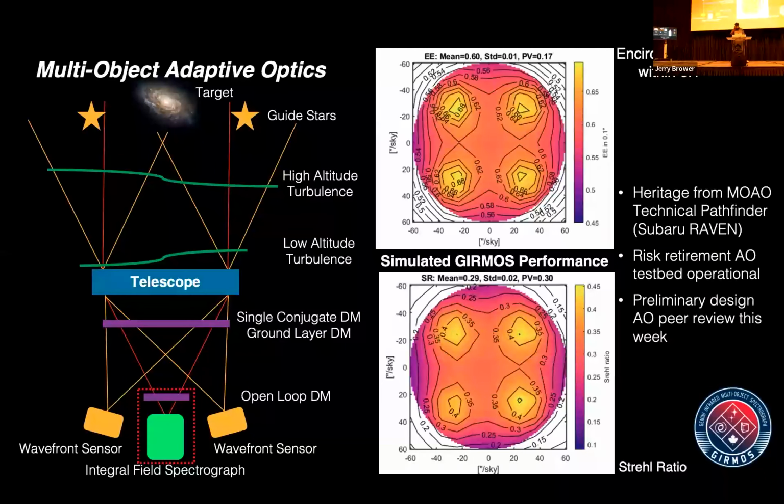So just a little bit about multi-object adaptive optics. You might be wondering what the heck is that. And that's shown by the graphic on the left there, where you have GNAO that has its own wavefront sensors and the single deformable mirror. It'll be basically correcting the low-level turbulence. And what GIRMOS will do is use the information measured by GNAO about the atmosphere and correct the remaining turbulence along that specific line of sight with our own deformable mirrors. So that ensures that each spectrograph will have an optimal correction.